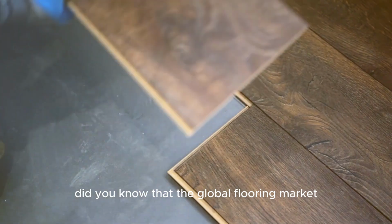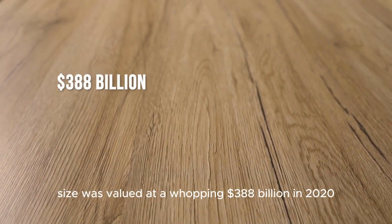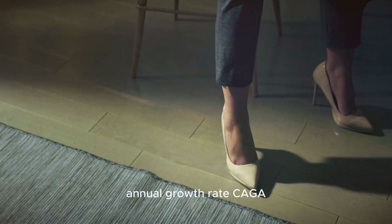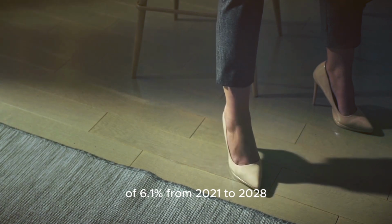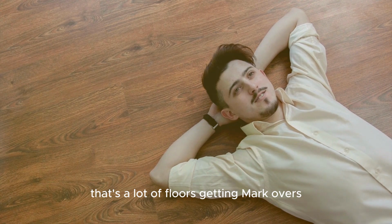Did you know that the global flooring market size was valued at a whopping $388 billion in 2020 and is expected to expand at a compound annual growth rate (CAGR) of 6.1% from 2021 to 2028? That's a lot of floors getting makeovers.